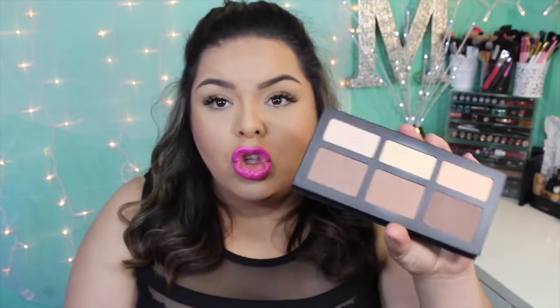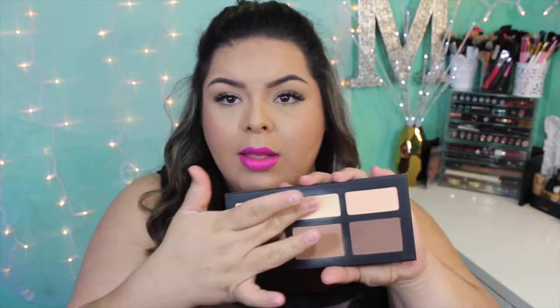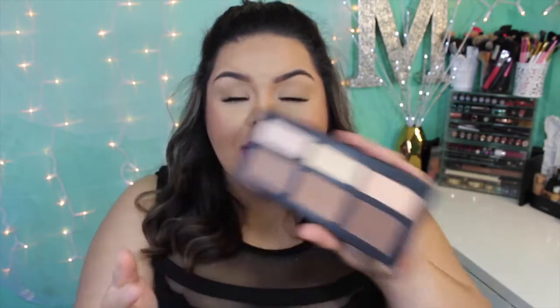So I'm going to swatch this one here, and they're so pigmented. Let me see if you can see that. That's this one, and then let me grab the banana shade. That's that one, and the last one is more for dark skin because it's a peachy highlight, which I wouldn't use, but, oh wow, it's so peachy and pretty. Oh, I might even use it. I might even like it. Okay, so those are the highlights.